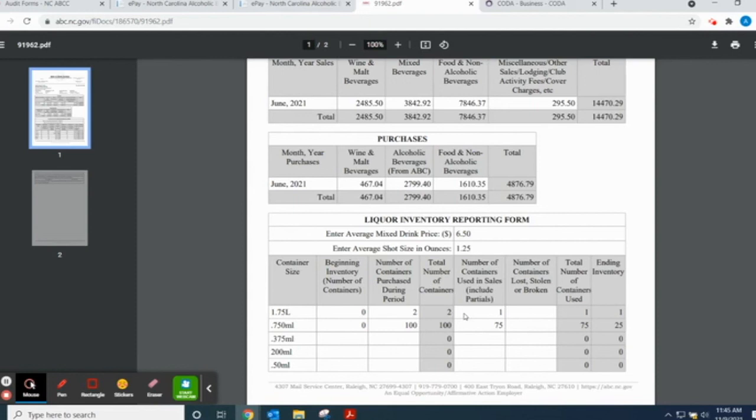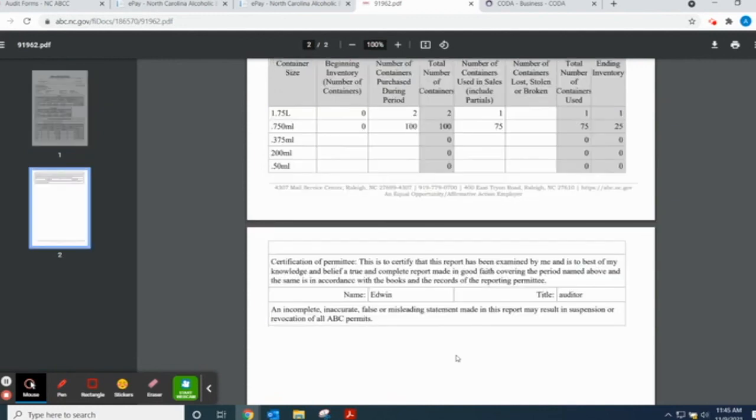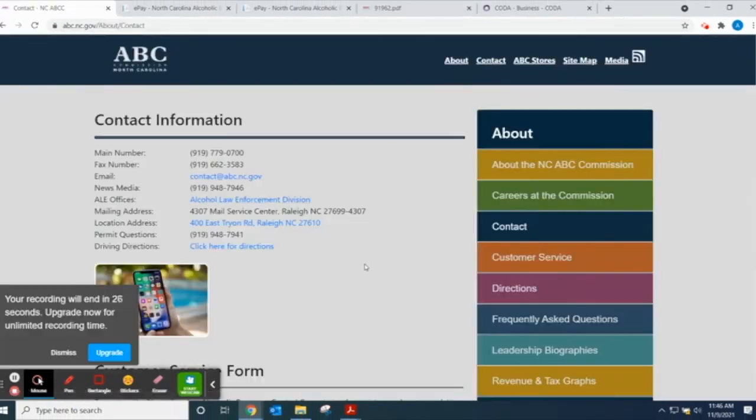Of course, if you have any questions, please contact your assigned audit or compliance officer. If you're unsure who that may be, please contact the ABC Commission Audit directly at 919-948-7942 or by email at contact.abc.nc.gov.